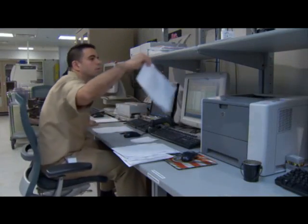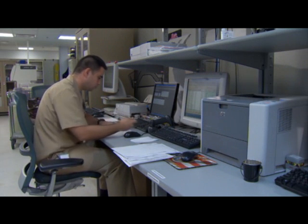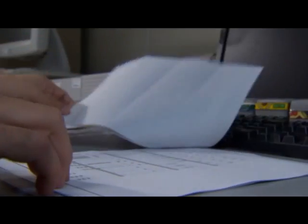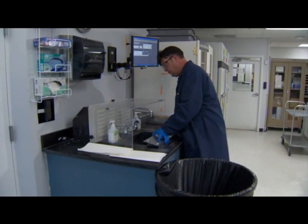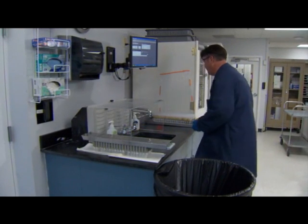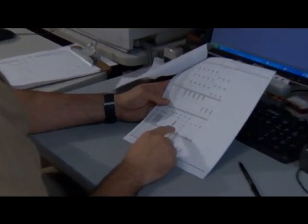The test result for each specimen is thoroughly reviewed. If no drug is detected or if there is only a trace amount that falls below the Department of Defense cutoff levels, the service member's specimen will be reported negative and discarded. This is the case with approximately 99% of all tests conducted. However, each day, dozens of specimens flag positive.